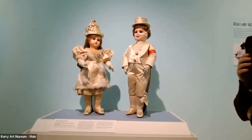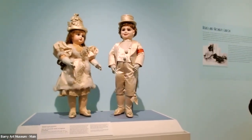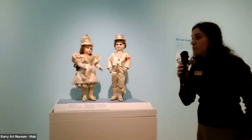So these are a pair of dolls that just arrived in Carolyn Berry's personal collection. They were just installed today. We are very excited to have them here. And Florence, I think you know quite a bit about these dolls. So do you mind telling us a little about them?